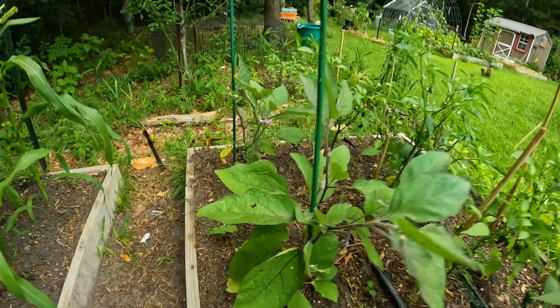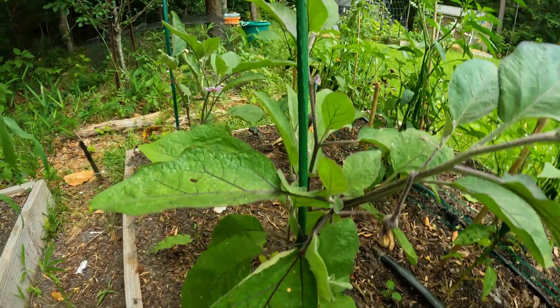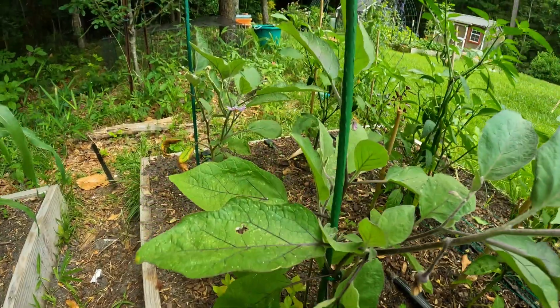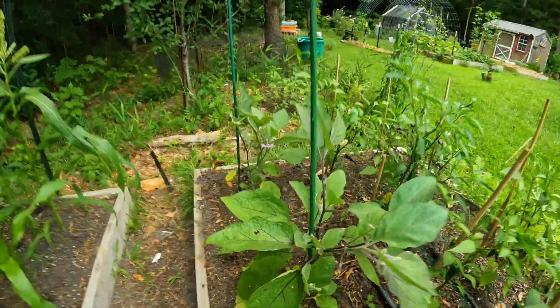Looks like we have our first eggplants starting, if you can see on that bud right there. So we've got 1, 2, 3. So they'll be coming up soon. And eggplants love the heat. So the warmer it gets, the more productive they get. And so we're looking forward to that. And that's something that we can generally count on. I don't think last year I had a very good eggplant year, but I also didn't really care too much. So this year it looks like it's gonna be a little bit better, which is fine.